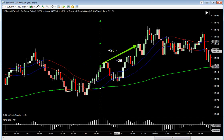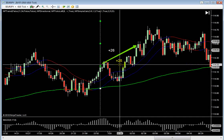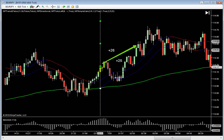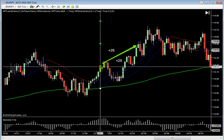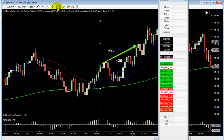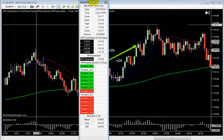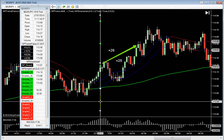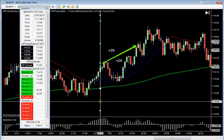Here are the scale outs, plus 26, plus 25. All right, but what I did, here's the stop way down here, and we'll look at the charts in the actual trading chart, the OANDA broker chart, in a second here. But what I did is I took the stop distance on this trade, let me just bring it up here, 32 pips, and I put a trailing stop on.